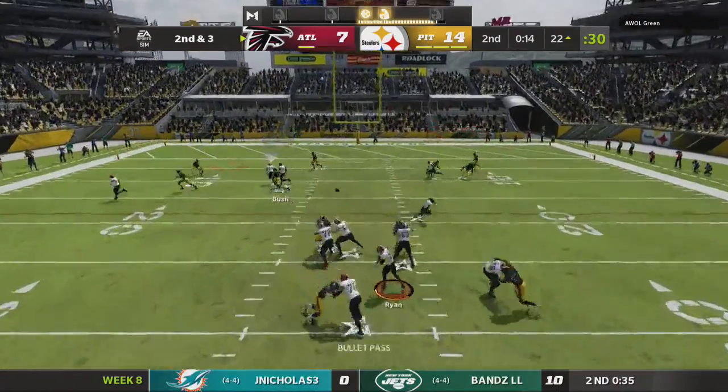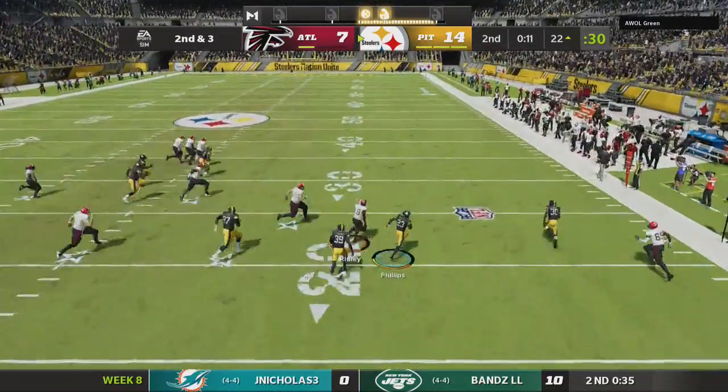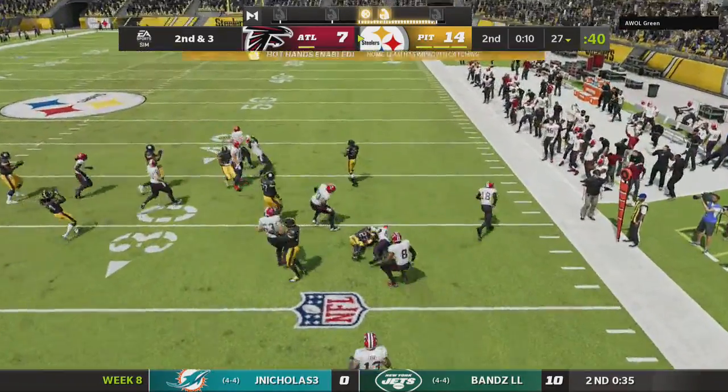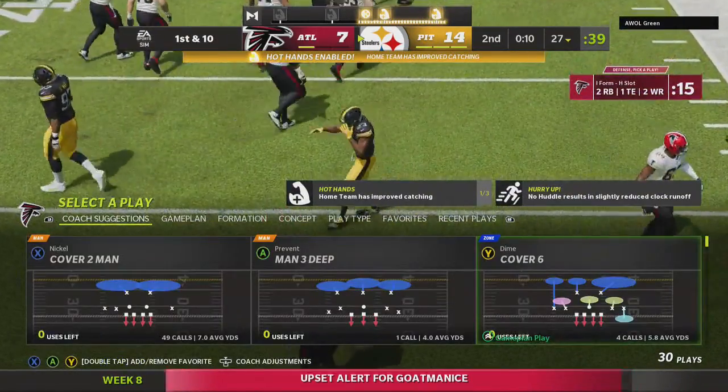Here's Ryan. Looking for Evans, and it's intercepted. Picked off inside the 10. And these guys have got it back at the closing stages of the first half.